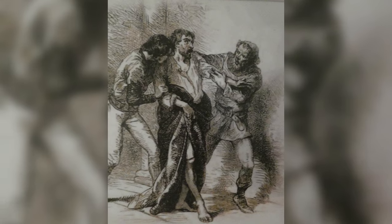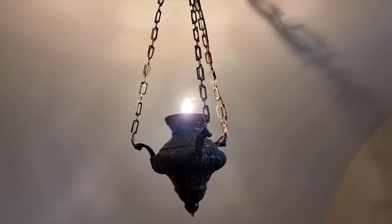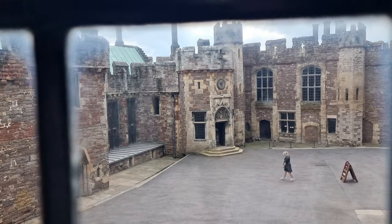Edward II's supporters found out where he was kept and they staged a daring rescue, which unfortunately failed and he was brought back into his cell. On the 21st of September 1327, Edward II died of the most horrific death a monarch could possibly die of. Isabella didn't want just her husband to die. She wanted him to suffer.